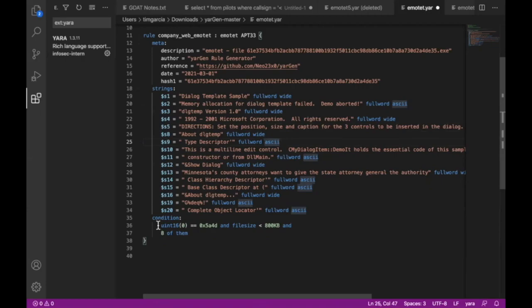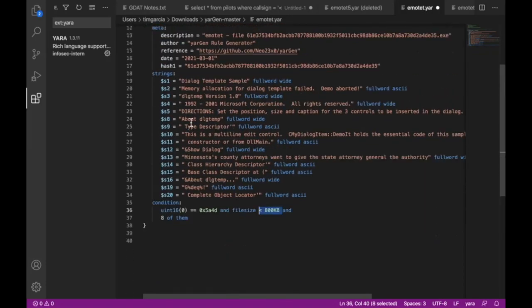And so then I get it here, and you see the condition, right? Again, it's telling me that this is a Windows executable, file size at least 800 kilobytes, and 8 of these 20 strings. So again, at least 8 of these are identified. And so then I'm like, okay, good. So I've deleted some of these.